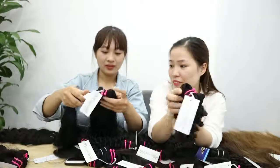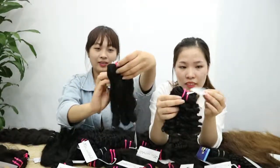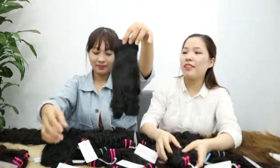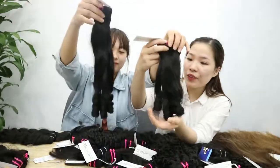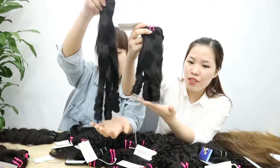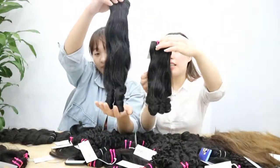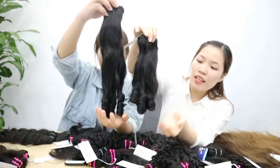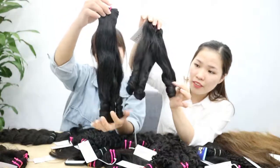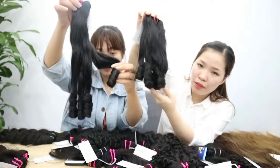Double matching work. And some different kind. This is bossy wavy. You can look at its ends. The ends look quite similar to funny wavy, right? But from top to the middle, it's quite straight, and at the ends they're different. Different to funny wavy hair. The curves at the ends are similar to honey wavy hair.